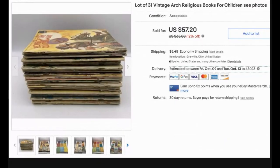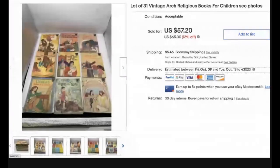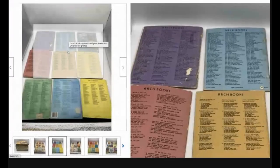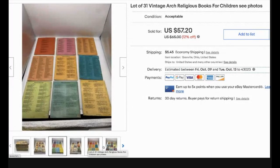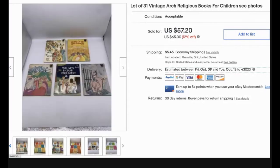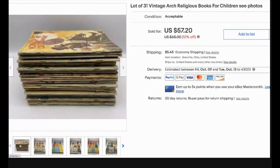I picked these up at a garage sale and I paid $5 for all of these. And I took a best offer, but these sold for the sale price of $57.20. And they are vintage religious books for children, and they are very vintage and super, super cool. Let me see if I can zoom in. You can see the condition is not great. If the condition would have been better, I would have asked more. But these are a hard to find item, and I saw them at the garage sale and I was like, I really think that these are going to do well. And they did, and they sold fast. So definitely be on the lookout for these.